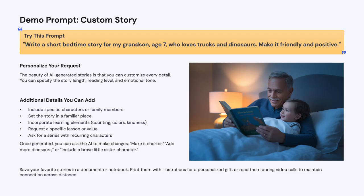So additional details you can add might be to include specific characters or family members, set the story in a familiar place, incorporate learning elements such as counting, colors, kindness, and request a specific lesson or value, and ask for a series with recurring characters. Once generated, you can ask the AI to make changes, make it shorter, add more dinosaurs, or include a brave little sister character. Save your favorite stories in a document or notebook and print them with illustrations for a personalized gift, or read them during video calls to maintain connection across distance.